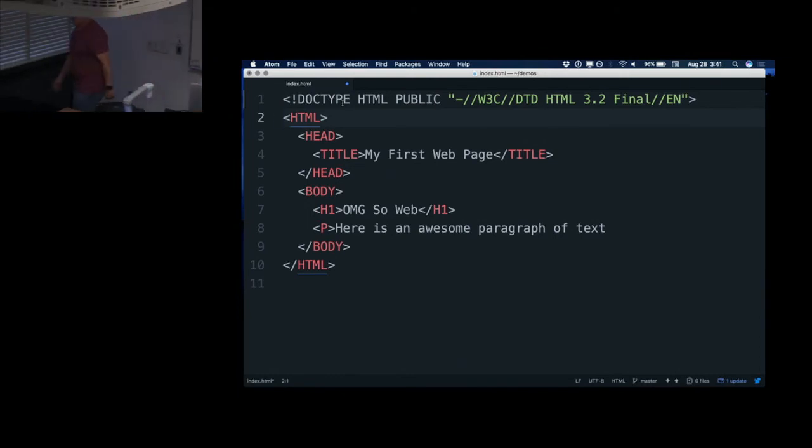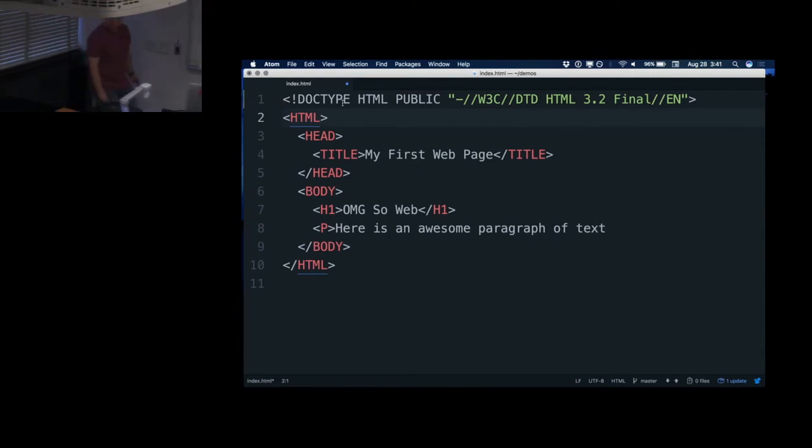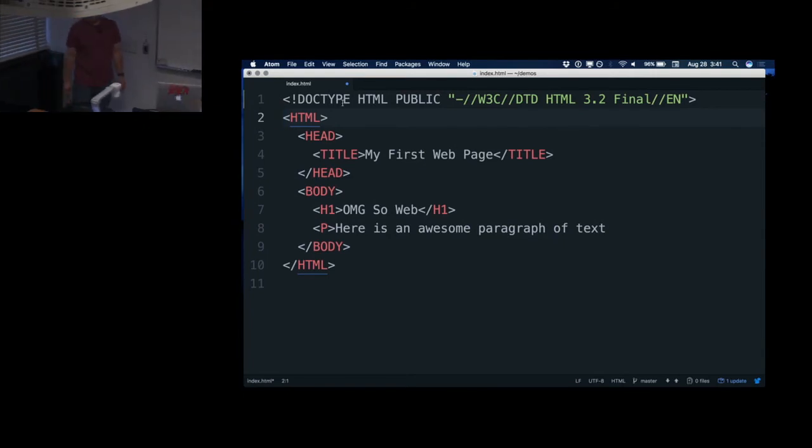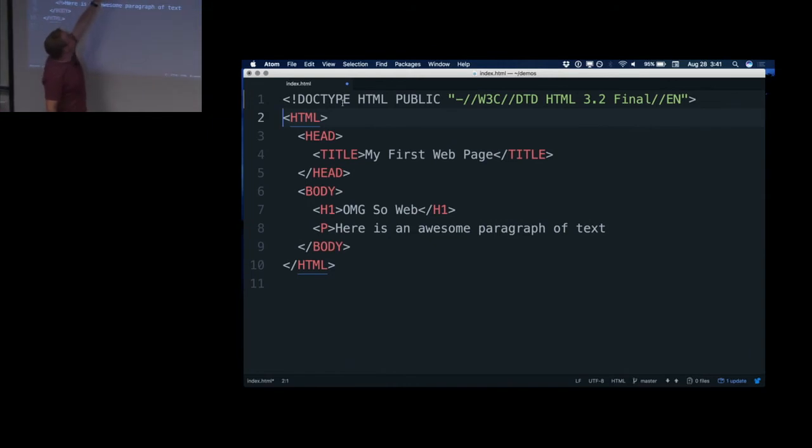A doc type declares the format and specification that the page is going to follow, like HTML to XHTML. Right. Well, absolutely. But in terms of just, is a doc type a tag? It's a recursive question. A doc type is a doc type. That's what it is. This happens to be what you were saying, which is the more advanced answer. A specific doc type specifically for HTML version 3.2.